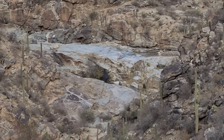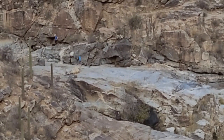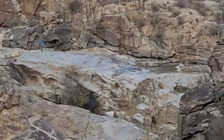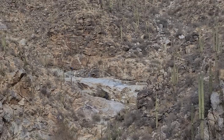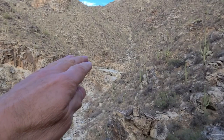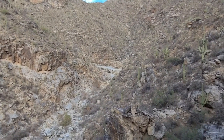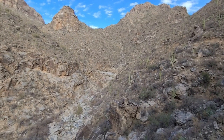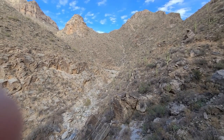There's a guy down there with a blue shirt moving over there. There he is. That's the falls. Unfortunately, there was no water flowing, nothing to show. All you can see is where the water was flowing and the way it just flows that way off of that white shale rock. But that's it. That's the seven falls in Bear Canyon in the Sabino Recreation Area.